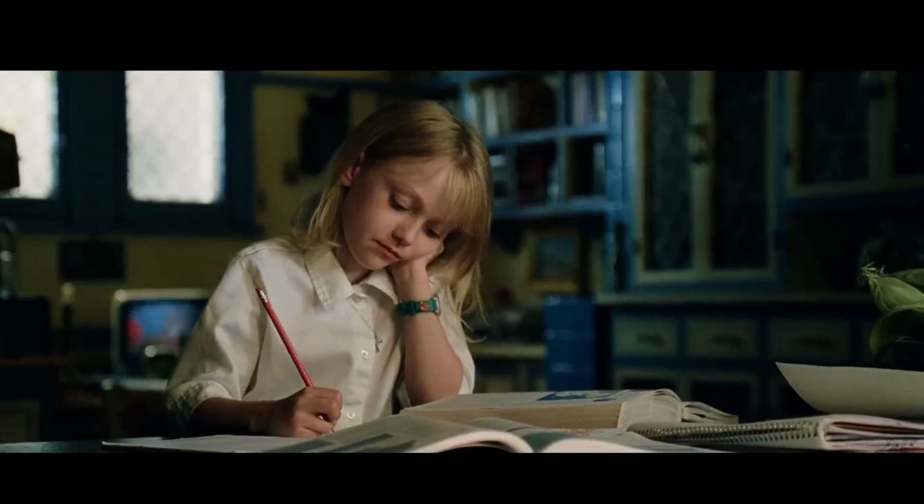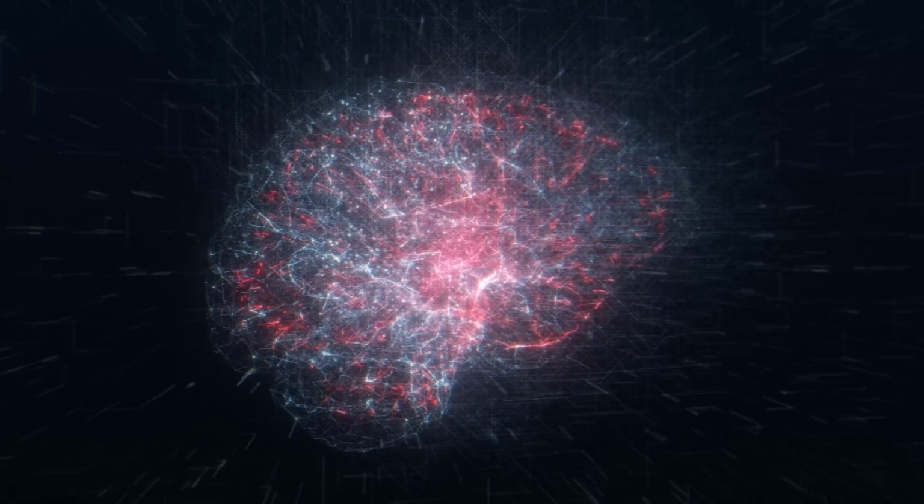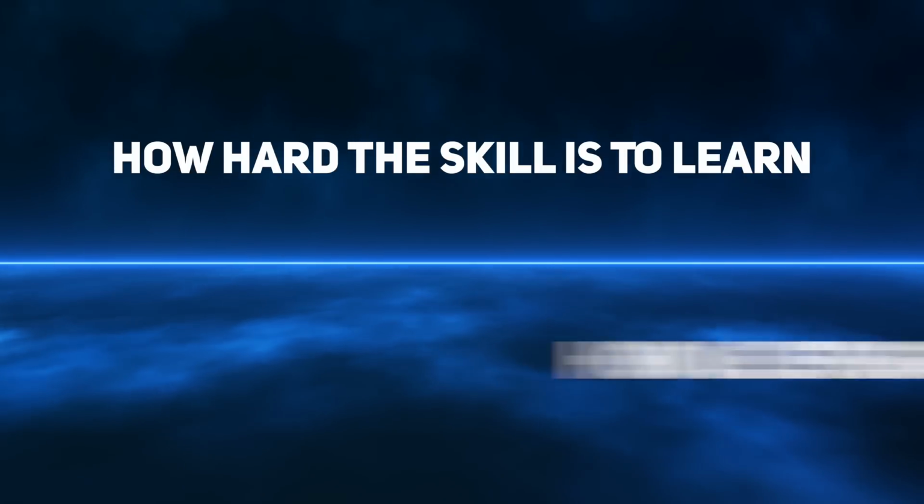So for example, being a tutor to one student is good, but at the same time, you're still only providing value to one person. However, if you expand to group tutoring sessions, you'll charge less per person, but the total cumulative value you're providing, as well as the amount of money you're making, definitely goes up. So pretty much you just want to rewire your brain because there are 2 levers we can play with here. How hard the skill is to learn and how leveraged it is.